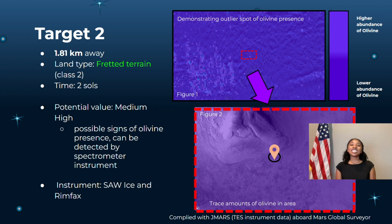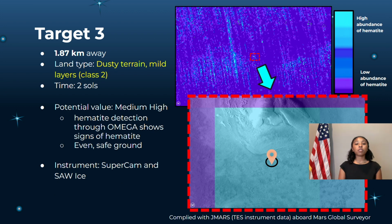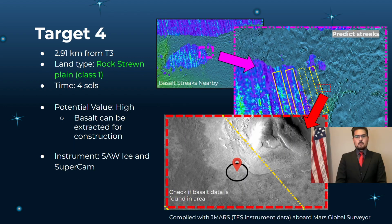So target number 3 is 2 kilometers away from our second target, has dusty terrain, and is labeled a Class 2. As you can see from the picture to the right, it has a high abundance of hematite, which can be used in the production of oxygen and iron for construction.